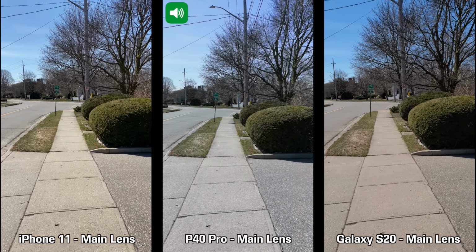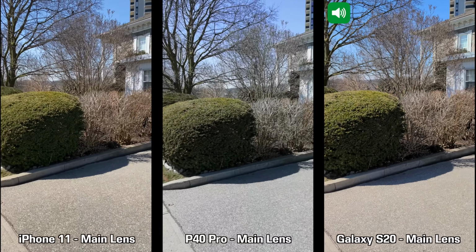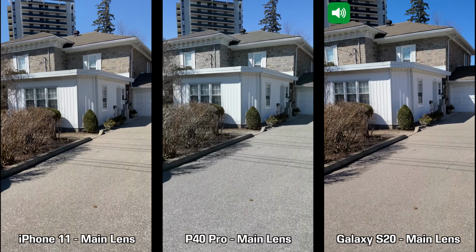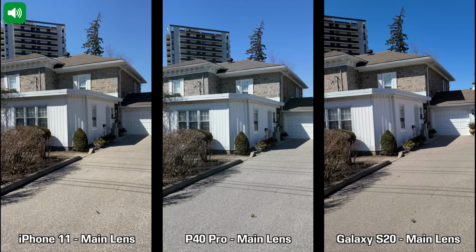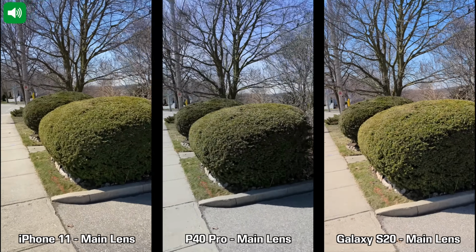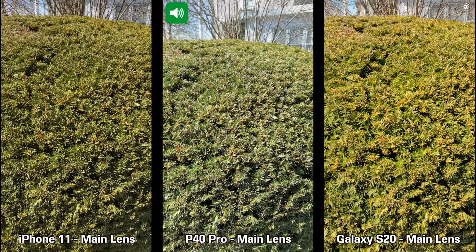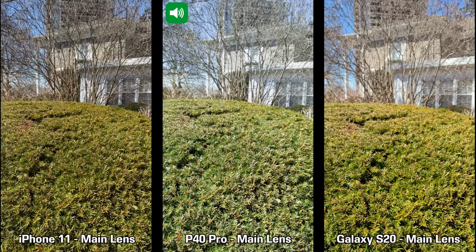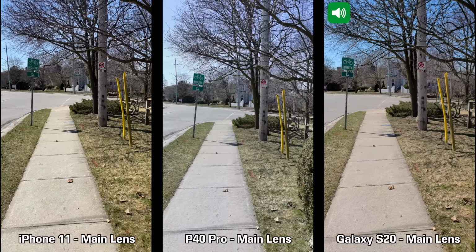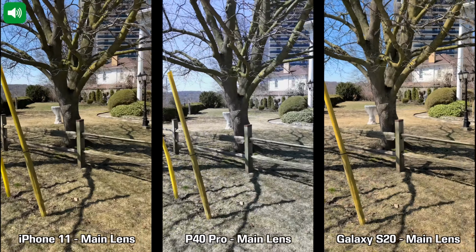For our second video test, once again between the S20, the iPhone 11 and of course the P40 Pro, I am using the main lenses on the back of these three devices and recording in 4K at 30 frames per second. So I'm gonna get close to this here, move up, and walk straight for a bit. And we'll stop here and pan right.